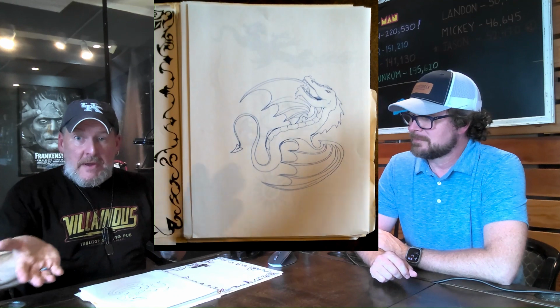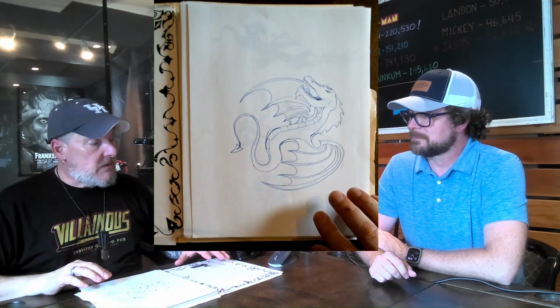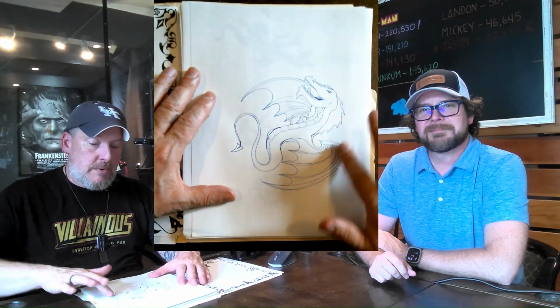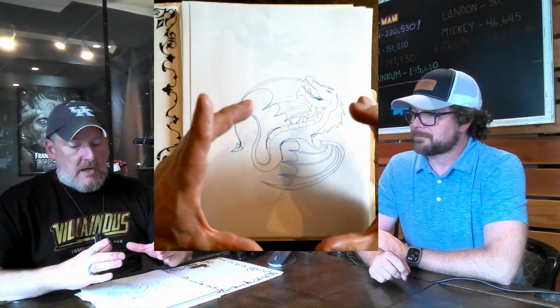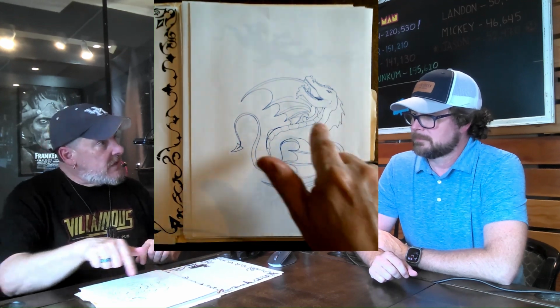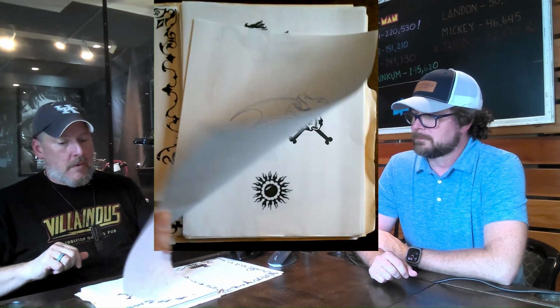So on the Leroy Saint page, there is some Leroy's Musical Freak Show music on there, and some art. This dragon was the original prototype for a dragon I printed and put on my CD, and it's basically a dragon biting its own tail is what it turned into. That's what that is.